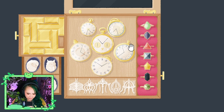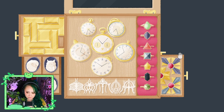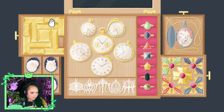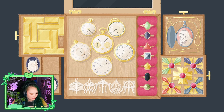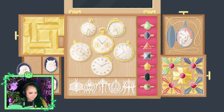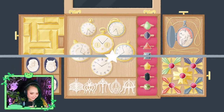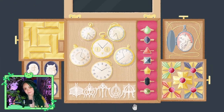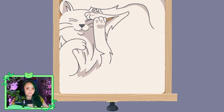Is that right? That's right. This is right. It's just this. Like, what order does it go in? There it is. Okay. That was annoying because I'm dumb and I didn't realize I had to solve puzzles to get puzzles, but it's fine. If it fits, it sits. Hi, buddy. How you doing?